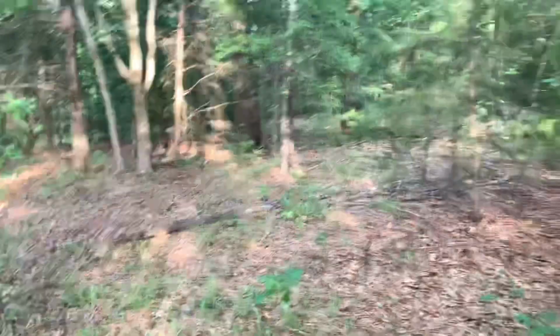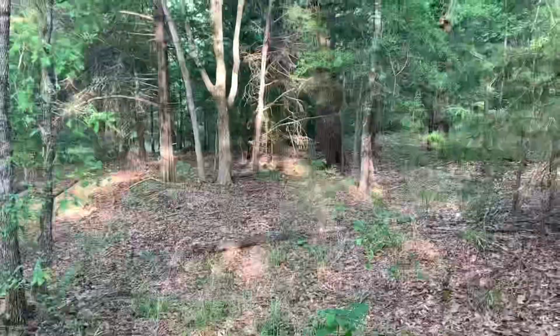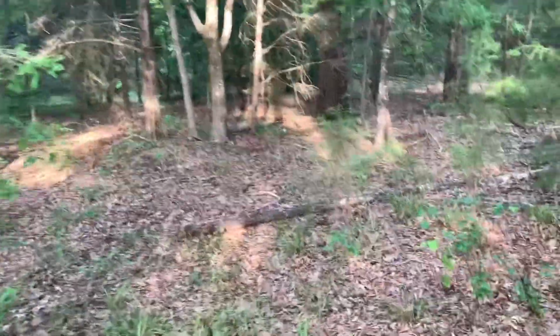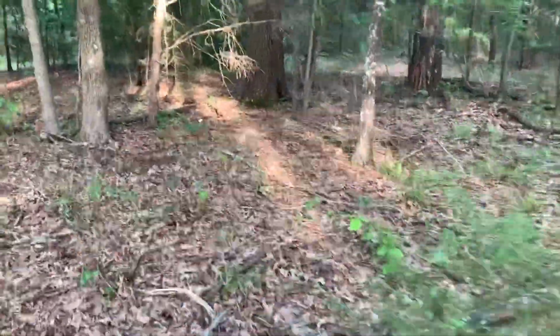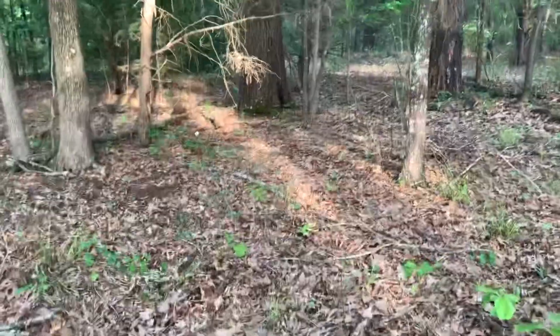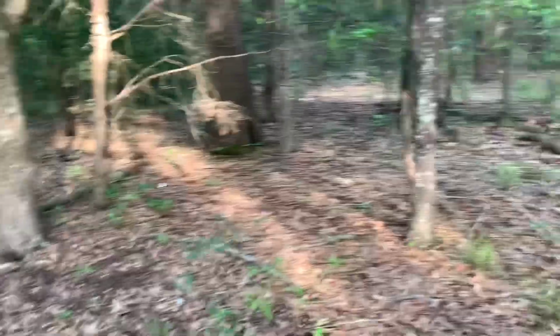Why are you pouting? I want that mushroom. Yeah. It's all the way over there. I will go get it if I can have it. Oh, I stepped right through a spider web. There's so many spider webs out here.